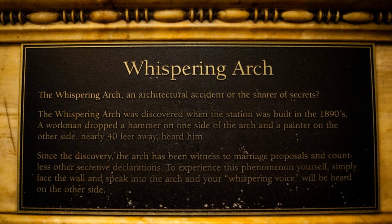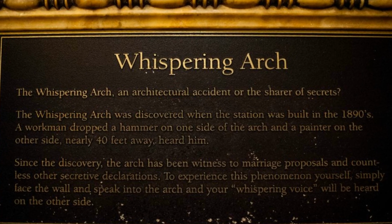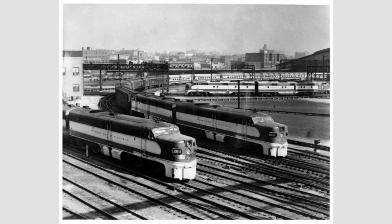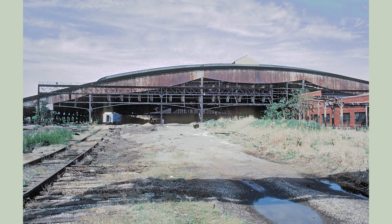This feature was discovered by accident when a worker dropped a hammer on one side and a painter heard it all the way from the other side. At Union Station's peak, hanging from the ceiling was a 2-ton wrought iron chandelier, as well as a steel and glass wall that was decorated with wrought iron gates. Sadly, because they were iron, both of these features had to be sacrificed to the war efforts during World War II. The last train departed from the station on October 31st, 1978 at 11:38 p.m., and it was abandoned.